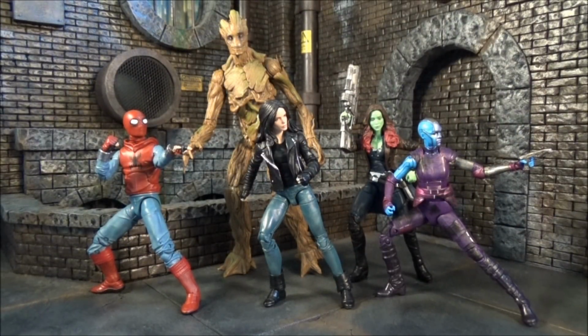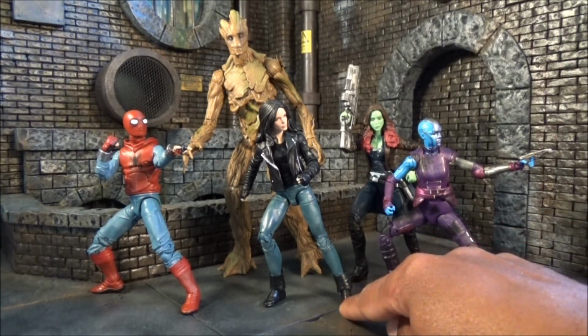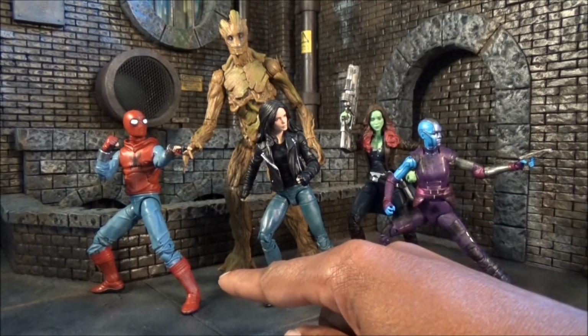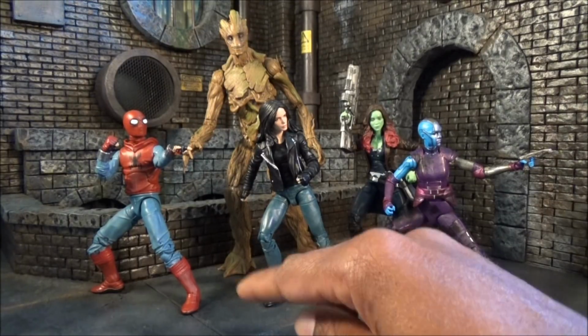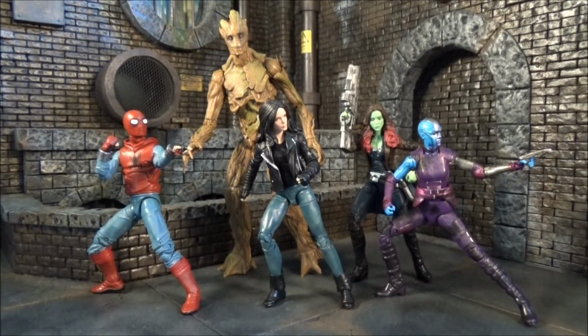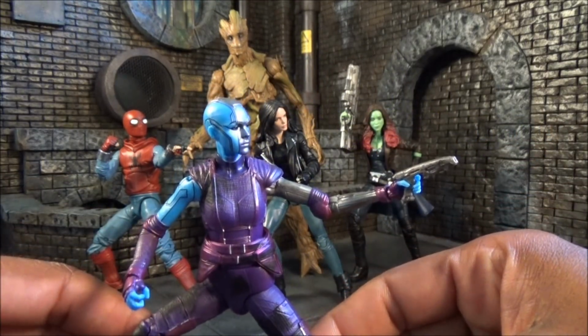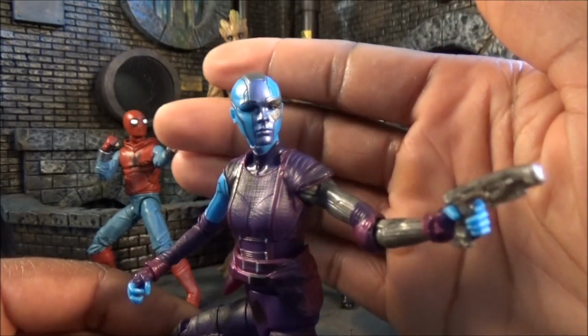All right, five more honorable mentions that I gotta give recognition to: definitely Nebula, Gamora, Jessica Jones right here in the middle, Groot in the far back, and then this homemade suit Spider-Man.